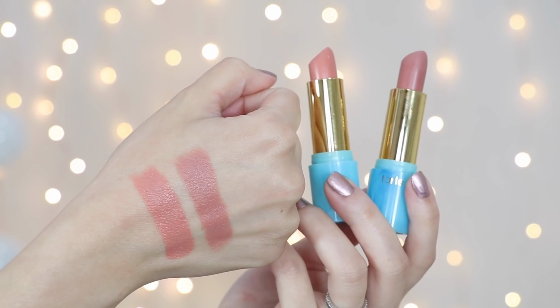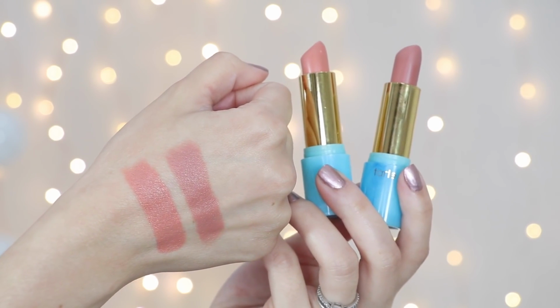especially because a lot of nude liquid lipsticks get really crusty on the inside of your mouth, and I find that these do not do that to me, and I have just been wearing these a lot. Pink Lemonade is nice, but sometimes I don't want a peach undertone. This just goes with everything.